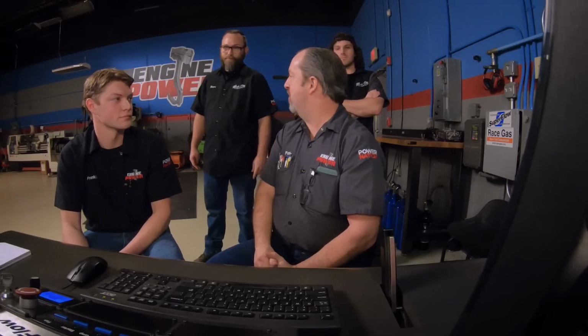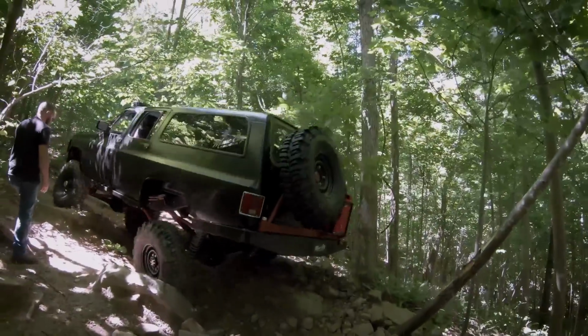Changing where the cam's position is definitely affects where it makes torque and where it makes power. Oh yeah, and I've seen entire cam swaps that didn't make that big of a difference. Yeah. So this is cool. This was a fun one to do. We didn't want to hold you up too much. You guys got stuff to do, but you'll see this in a little bit. Appreciate it. Thanks, guys. Awesome.